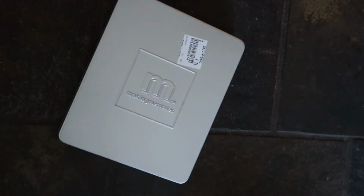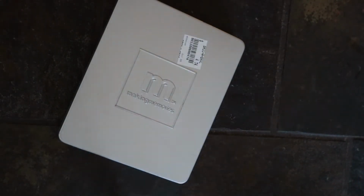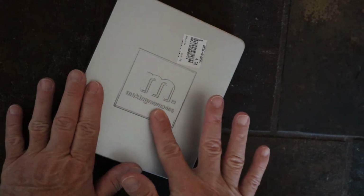Maybe I'll find one for a price I like. I haven't been to Home Depot yet though, so that's another story. But anyway, I had to get a drink again because all this talking is making me thirsty, guys. All right, so when I found this box, I thought, making memories.